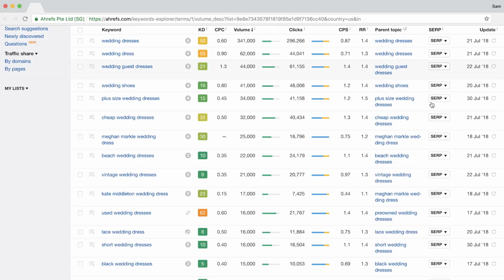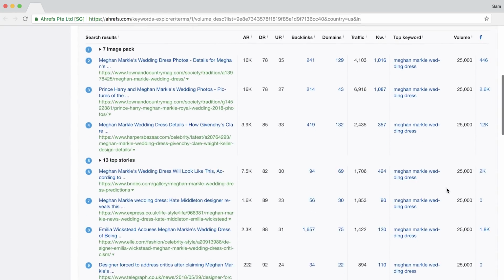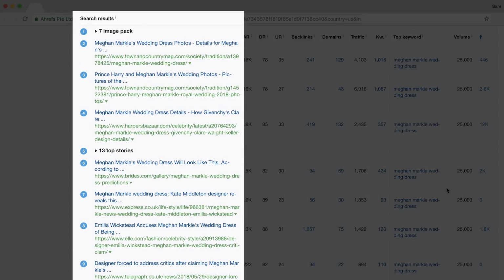Looking at the SERP for Meghan Markle wedding dress, you can see that these are all blog posts. So serving search intent with a product or category page probably wouldn't be in your best interest. Taking 10 seconds to analyze the current SERPs can save you a ton of time to ensure you're not targeting the wrong keyword. I could go on with more keyword research techniques, but this should be more than enough to give you a solid list of keywords.